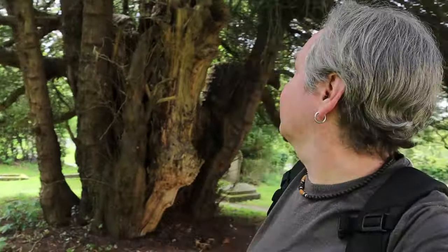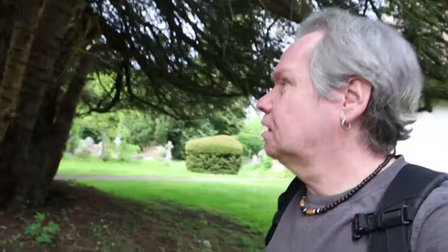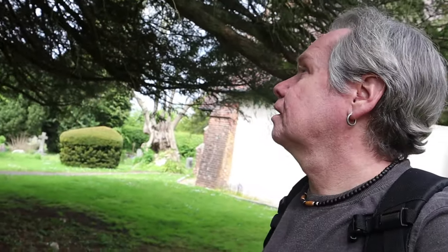And of course you can't have a churchyard without a beautiful yew tree. So the yew tree was probably here well before the church. As I said in other videos, there was probably an ancient settlement here, could be, high up on the North Downs. So there was probably a settlement here going back to Neolithic times. Beautiful yew. Yews are just such gorgeous trees.